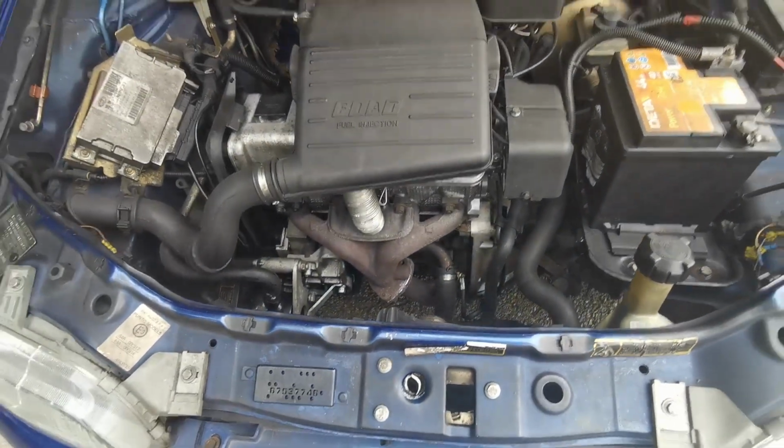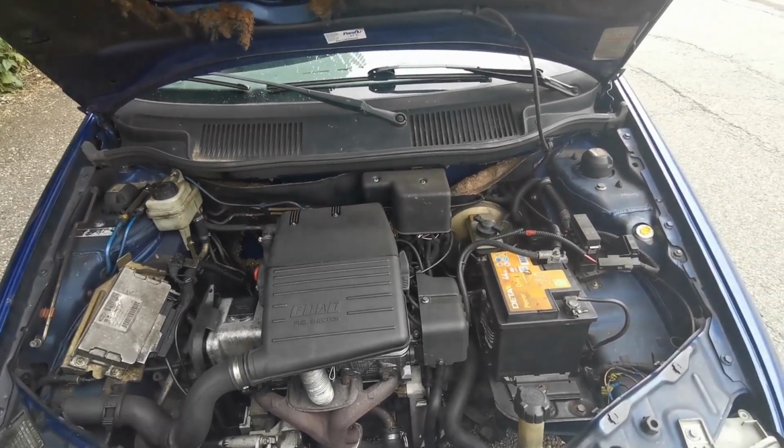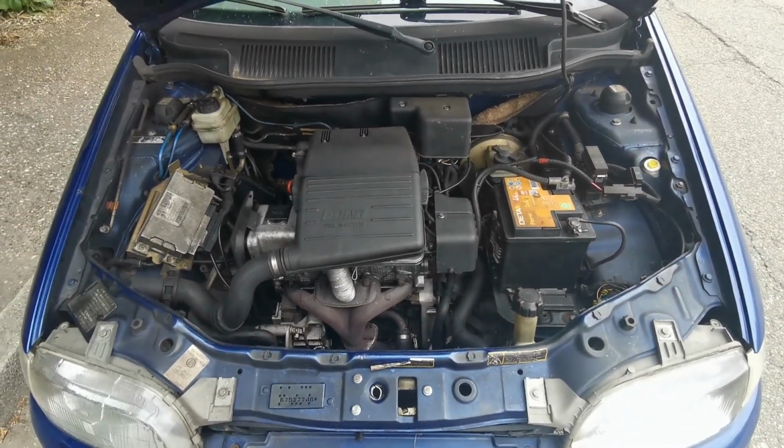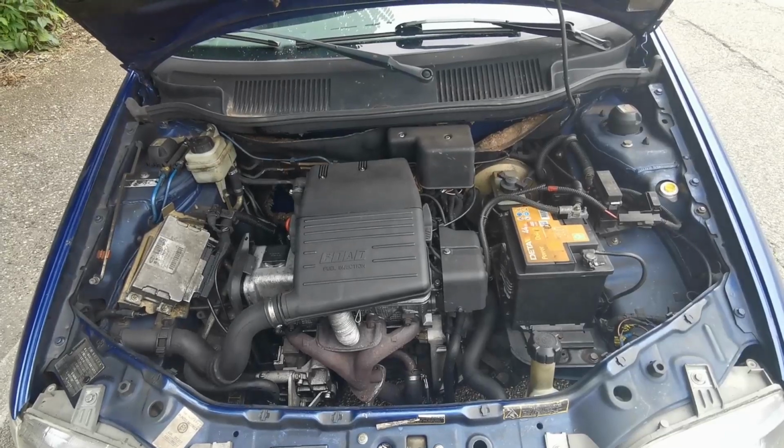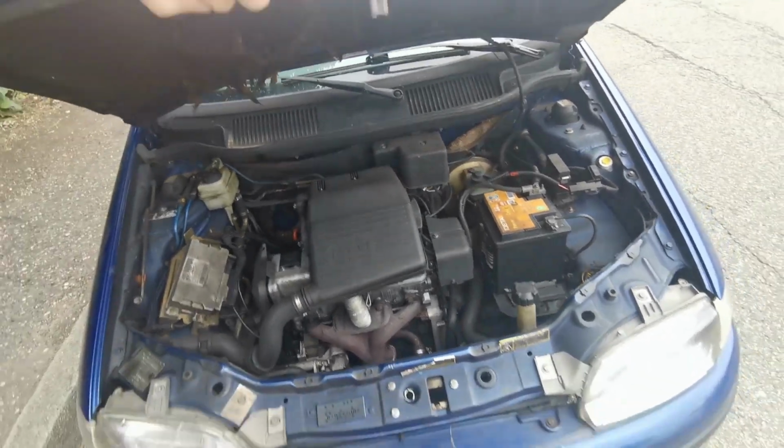Plus the oil leak down there. I think this might not be a candidate. I'm going to drive it back and see how it behaves on the way back. Talk to him, but I'm probably going to tell him no. So I'll let you know in a minute when I'm back in my car.